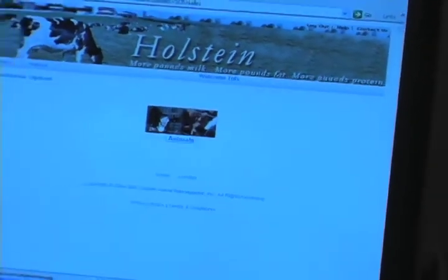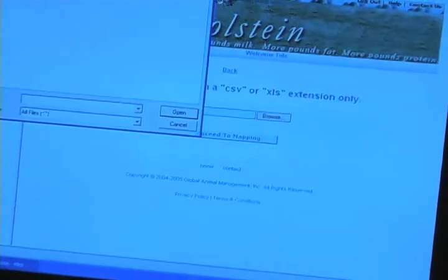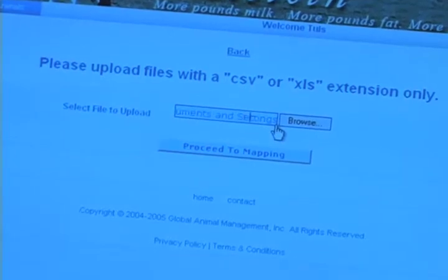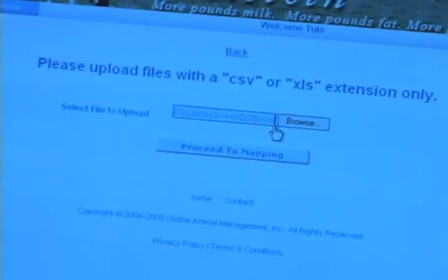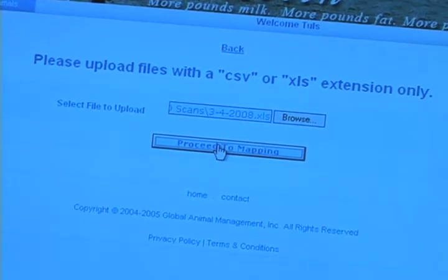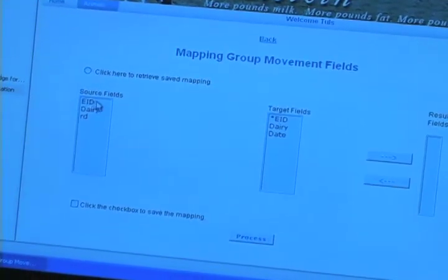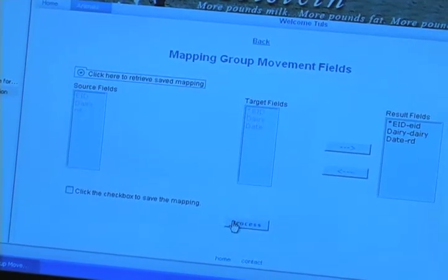I want to upload animals. Open my file that I've just placed in the new scans. Proceed to the mapping. All these fields I put into the file, so we just match them up and process them.